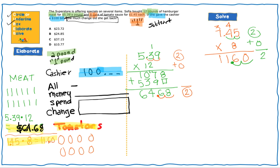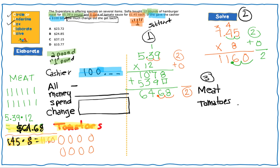Great. So what we're gonna do next here is we're gonna find out the money that she spent in total. So what we're gonna do, we're gonna put together the money that she spent on meat. This is the first operation we did. This is the second operation we did. And now this will be the third operation we do. So first of all, it was the meat. Second place, we found the tomatoes. And we have to put that together.